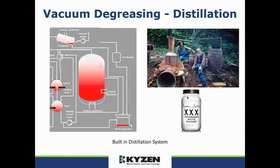So Kyzen is based in Nashville, Tennessee. So I showed this slide. Popcorn Sutton was a distiller. It produced white whiskey or moonshine in Tennessee. Very well known. I think CNN did a special on him a couple years ago before he passed away. But that's sort of the basic process that we're doing here in the distillation.